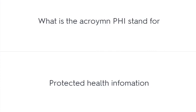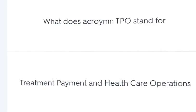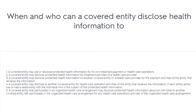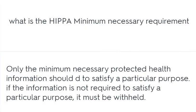What does the acronym PHI stand for? Protected Health Information. What does the acronym TPO stand for? Treatment, Payment and Healthcare Operations. When and to whom can a covered entity disclose health information? What is the HIPAA minimum necessary requirement? Only the minimum necessary protected health information should be used to satisfy a particular purpose. If the information is not required to satisfy a particular purpose, it must be withheld.